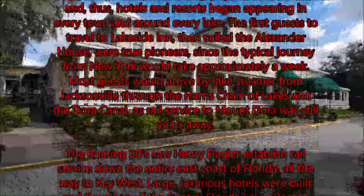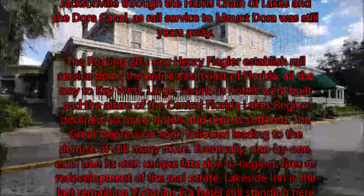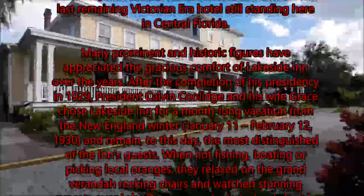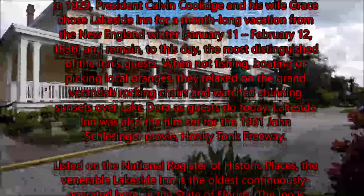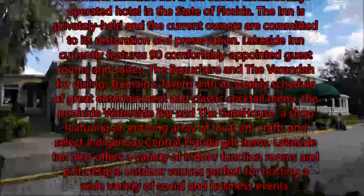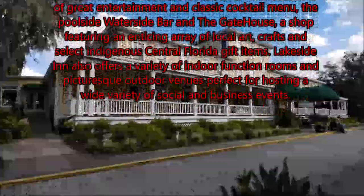Okay, guys, this is the Lakeside Inn. This is where the main restaurant is. Yeah, they were going to give us a room in here, but we have Bruno. So they only have certain places for animals. And it was going to be the third floor. Oh, that would have been perfect. That would have been perfect for what we're here for. But that's okay. We have to bring Bruno.